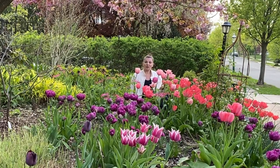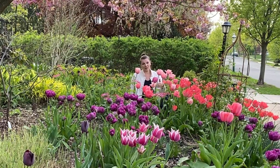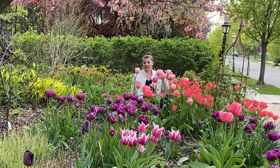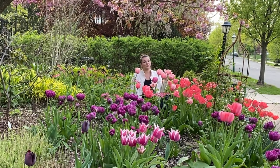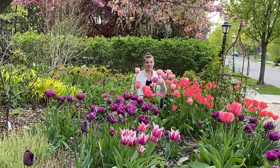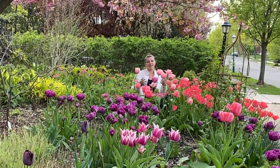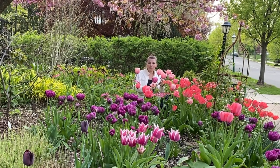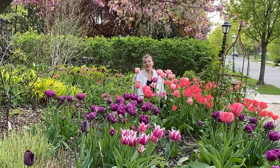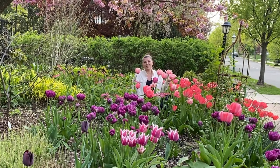So after you plant your tulips, and I do have a video about it, I will link it down below about how I planted all of this and daffodils as well. And I used a pro plugger to plant these many tulips or any sorts of bulb. You need a special tool, either an auger or a pro plugger, to make the job go faster. And after you plant these bulbs, you pretty much leave them alone.